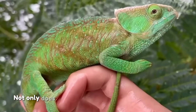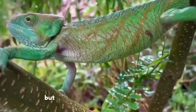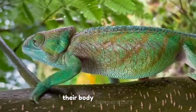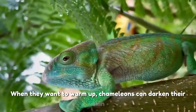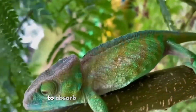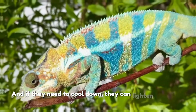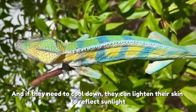Not only does chameleon camouflage help them survive, but it also plays a role in regulating their body temperature. When they want to warm up, chameleons can darken their skin to absorb more heat from the sun. And if they need to cool down, they can lighten their skin to reflect sunlight.